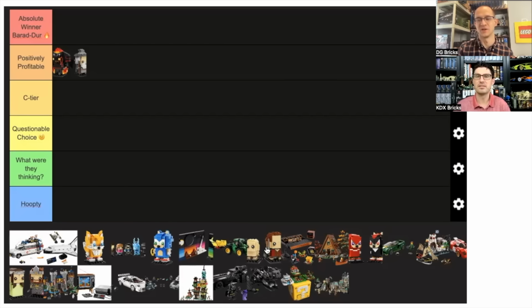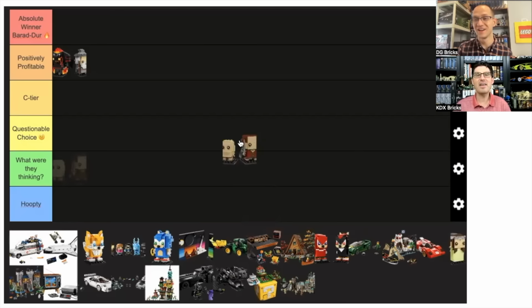Are you ready to rank them? Let's do it. First, we have Frodo and Gollum here. What are you thinking on this one? I'm thinking C tier. Just C tier? Yeah, I mean, I think it's between C tier and positively profitable, but I think that one will do less performance than the rest of them. Okay, only because it's not as cute as Balrog, we're going to put him in C tier. I still think we're being a bit harsh on these. These are Lego exclusives. We know they're going to double in price, but C tier it is.